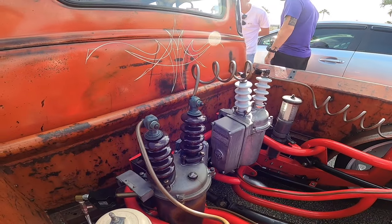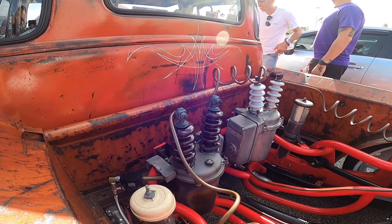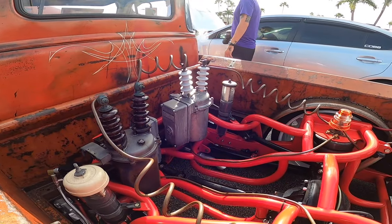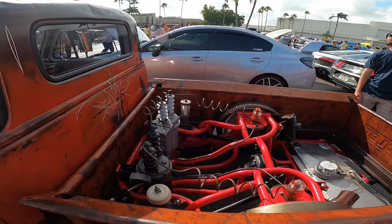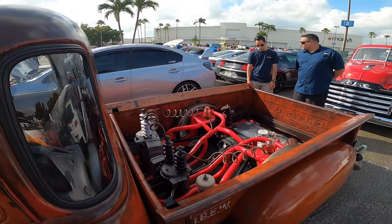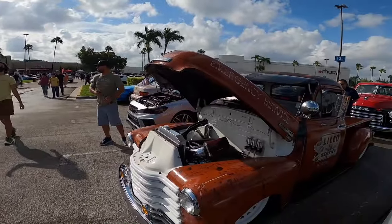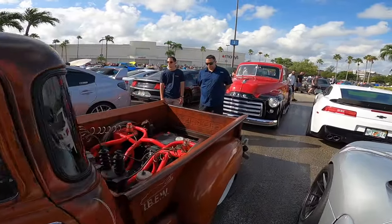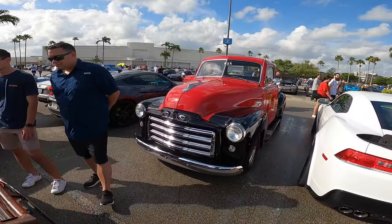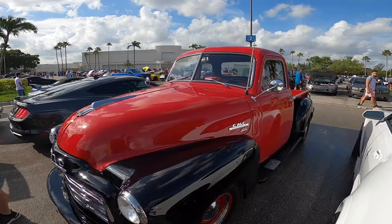I made a video about this truck a while ago. These are the compressors for the airbag. And as you can see, the frame is completely exposed. This is an original Long Island Electric Power Company. Beautiful GMC.